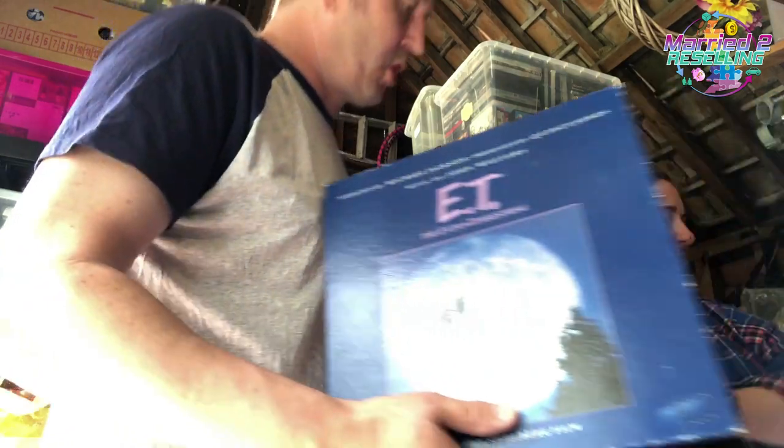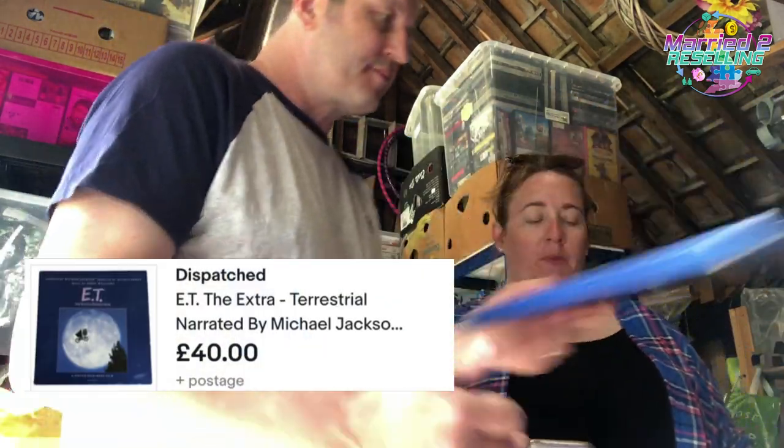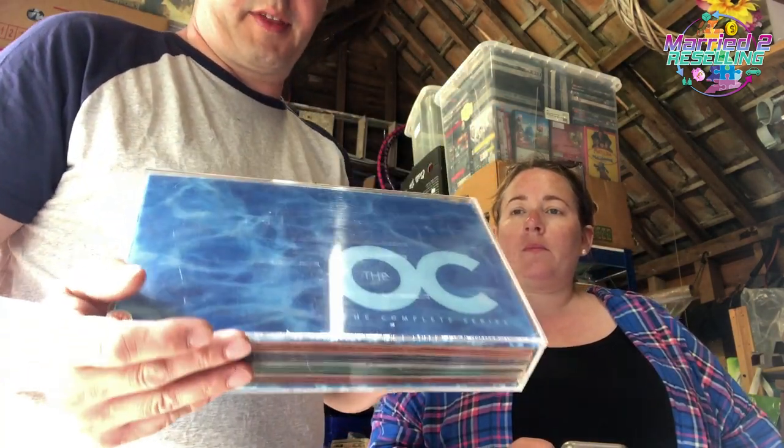So that cost, was it £14.99? Sold for £40. Well done. Thank you. This was a pickup from a long time ago from a charity shop. It's actually ended up selling on Amazon. I think I paid £6.99 for it. I was quite excited at the time. I probably listed it for 100 quid.